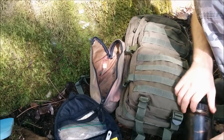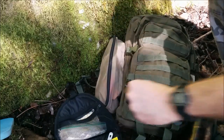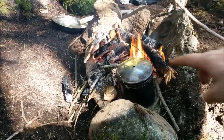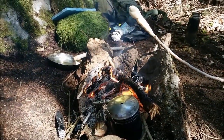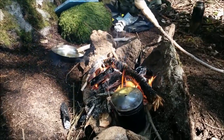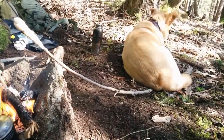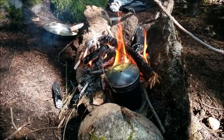Mug and water bottle, and a spoon. The nice thing about having a rock as a base is you can easily put your pots and stuff like that on top of it. And I totally abandoned my little V-stick for the bannock and just started leaning against the rocks. And Molly's waiting for a little bite too. I'll give her some water soon.